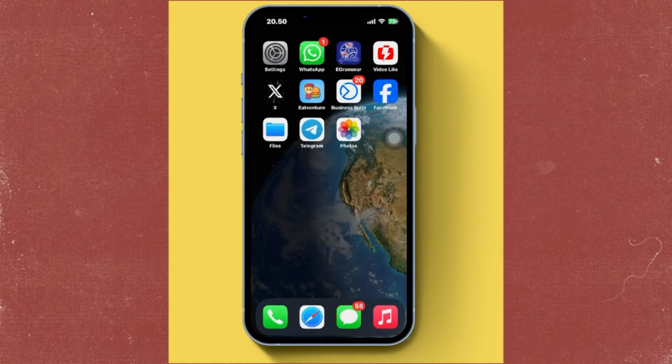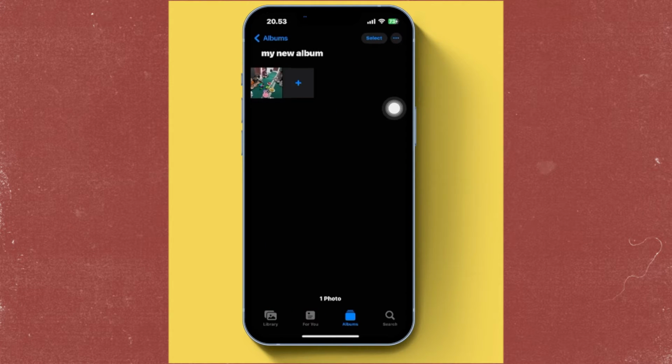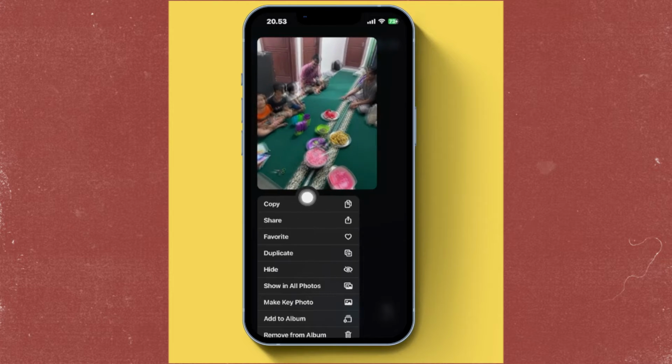2. Hide photos and videos. Have private photos or videos you don't want others to see? You can easily hide them, and even lock the hidden album with Face ID or Touch ID for extra security. How to do it? Open the photo or video you want to hide. Tap the photo or video. When the menu appears, select Hide.